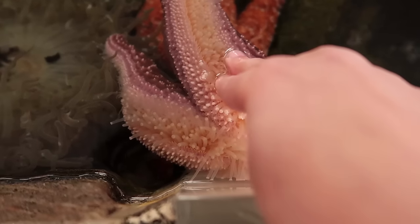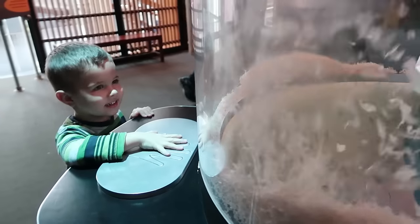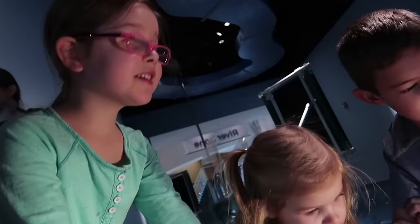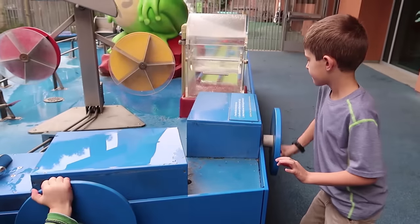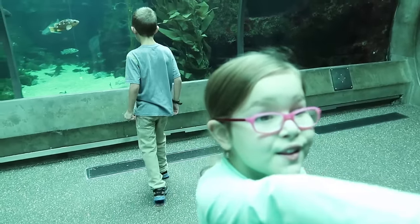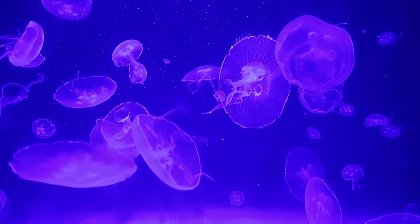So that's the other side of the star. The sticky side. So some animals, like barnacles, can't move to catch their food. So they're stationary and they just have to move just their arms. So this is supposed to be like that. You making it snow? Oh my goodness. That's cool. Do it again. Look at that one.